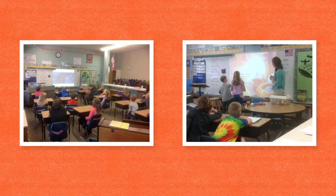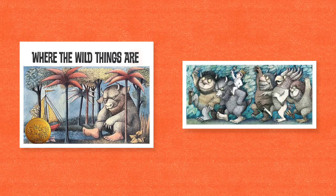We created a list to put in our journals to help us out later when we began writing our own monster stories. Then we read part of Where the Wild Things Are and examined the monsters in that book to get some more good examples of what characteristics we wanted our own monsters to have.